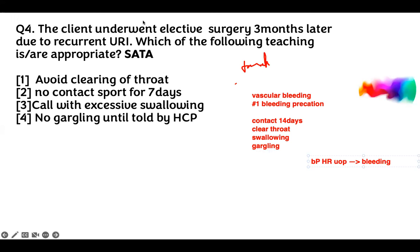Never compare. So we're going to select an answer. The strategy is, what is being asked? Teaching. Then the case: patient had a tonsillectomy. Buzzwords: teaching after tonsillectomy. Then rewrite: teaching after tonsillectomy. And this is where you bring your content. So I brought my content here, then you make a choice based on your content.